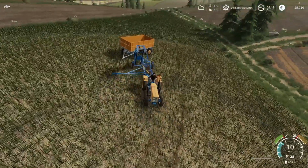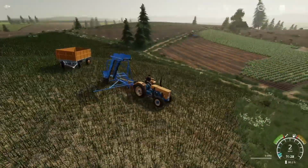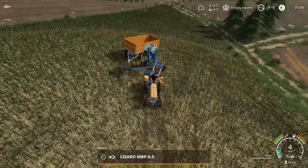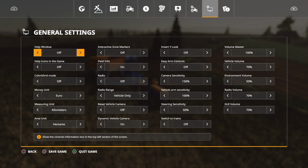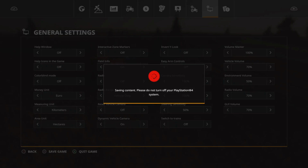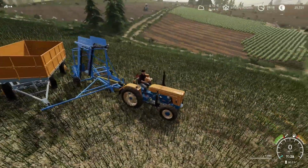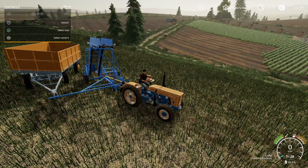Yes. Oh, turn. And we are doing pretty good over there. Yeah, I think I'm going to save this now, because you never know. Okay. So, how does this guy work, by the way? That's probably the trailer. Yeah, tip side left, that will do for us. So this one.